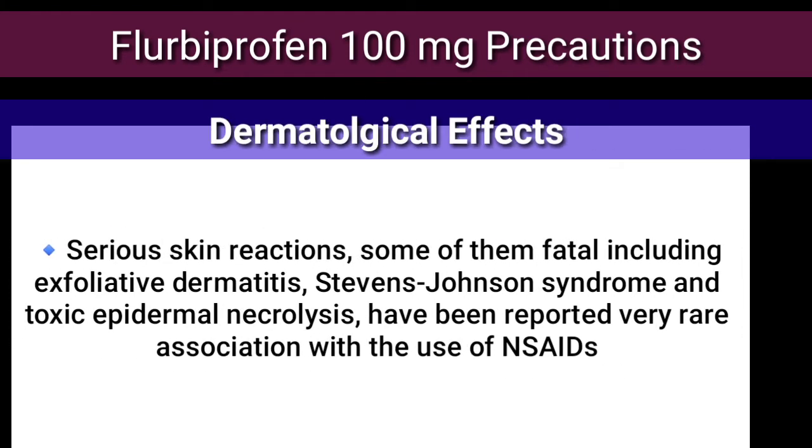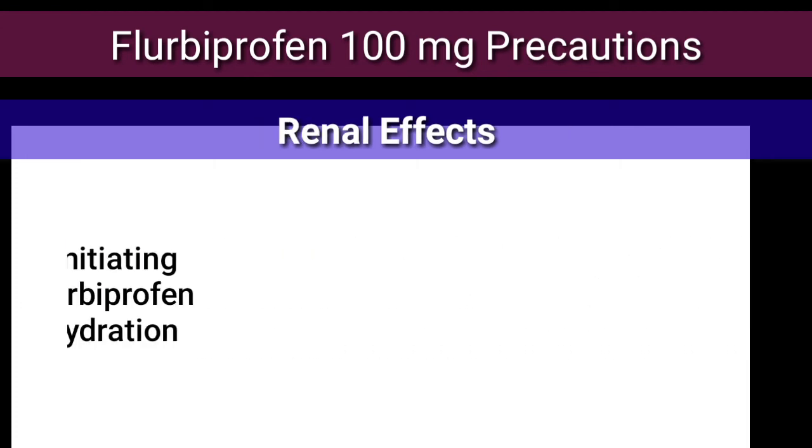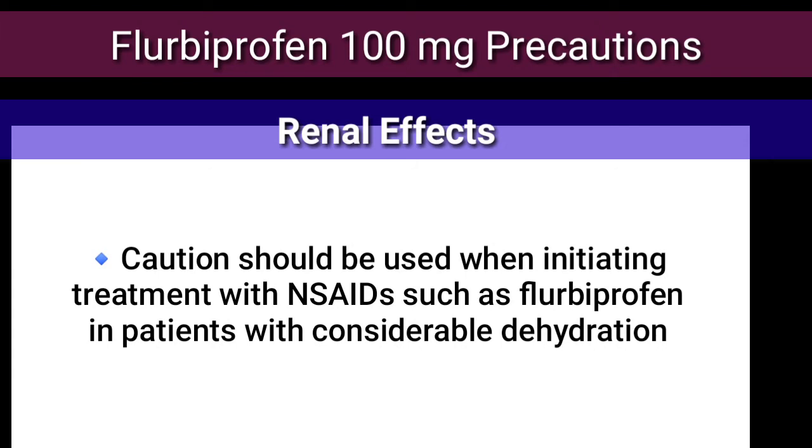Dermatological effects. Serious skin reactions, some of them fatal, including exfoliative dermatitis, Stevens-Johnson syndrome, and toxic epidermal necrolysis, have been reported very rarely in association with the use of NSAIDs. Renal effects. Caution should be used when initiating treatment with NSAIDs such as flurbiprofen in patients with considerable dehydration.